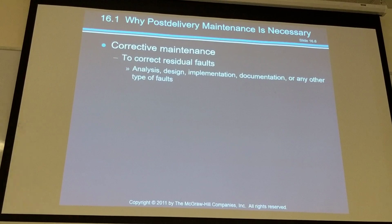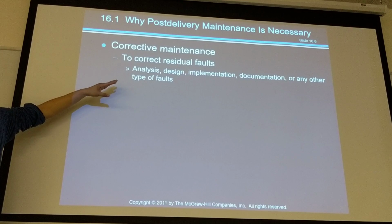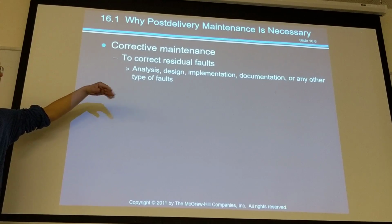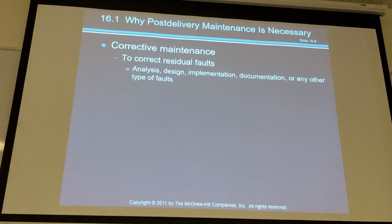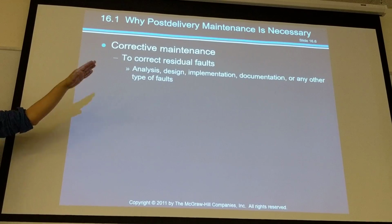Even for the best programmers, 1,000 lines of code will have 4 or 5 bugs. For us, it's probably 40 or 50 bugs per 1,000 lines, easily. So we'll have to go back and change the faults, the bugs in the design model, in implementation, in documentation, or other things. You did something wrong in your implementation, so you have to fix it. This is mostly what's in the patches you receive for your applications, your operating system, your database. People are correcting their own mistakes.